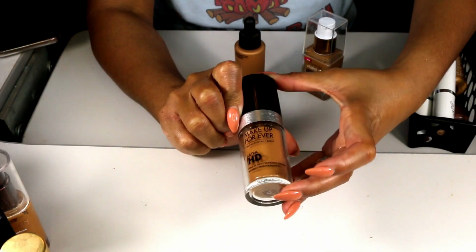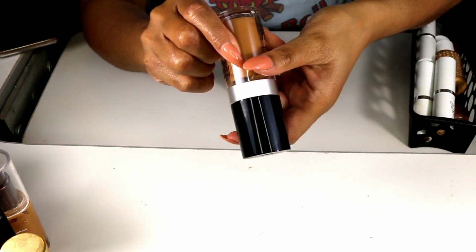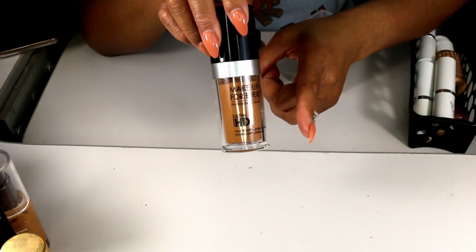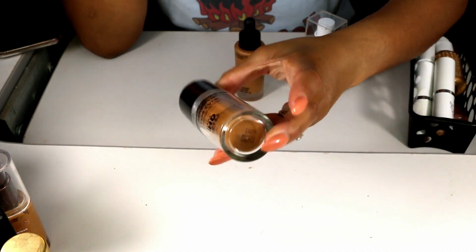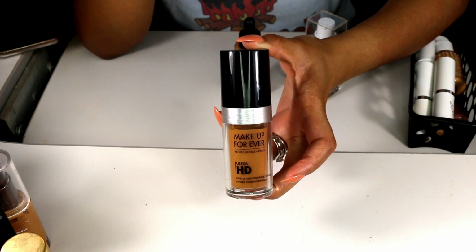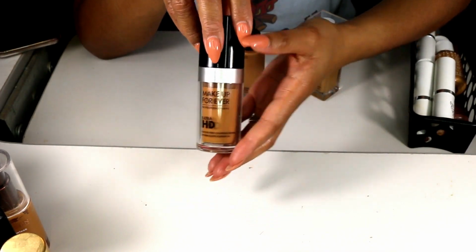Next up, we have the Makeup Forever HD or Ultra HD foundation. This one is in the shade Y435. I think I can go the next shade down and get a shade that's a tad bit darker than this. But nevertheless, I can make this work. I do like this foundation. It's really pretty, so I'm going to go ahead and keep it and put it in rotation. So yeah, we're going to keep this one.